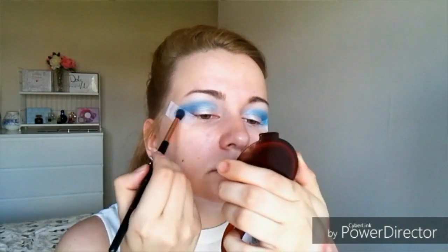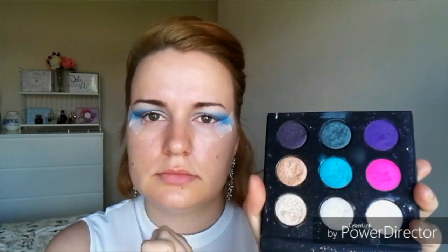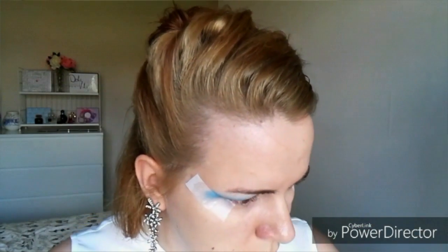It's usually with anything like this, it's back and forth, just to make sure it's vibrant, it's well pigmented, it's what it's supposed to be. Then I went into the Makeup Forever Artist Shadow Palette, and the purple shade, ME930, and I was just packing on my lid a little bit into the crease just so it blends better. But it's a really nice color.